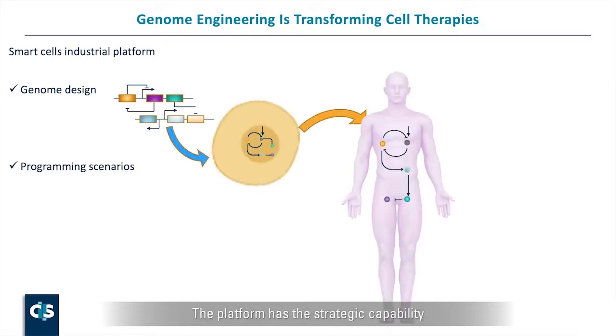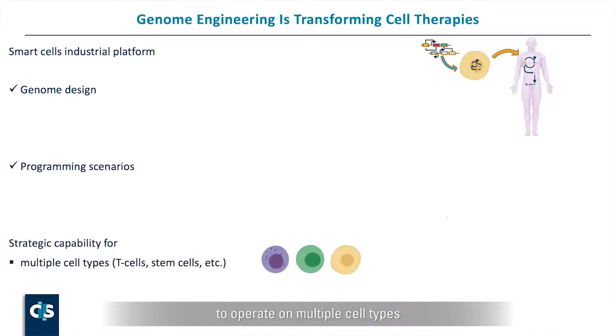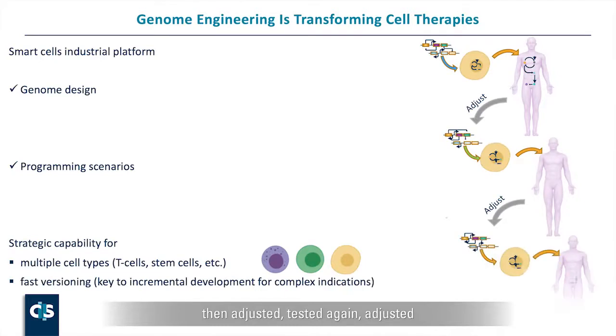The platform has the strategic capability to operate on multiple cell types, such as T cells or stem cells. Also, most importantly, it allows fast product versioning, which is key to incremental development, where a product design is tested in humans, then adjusted, tested again, adjusted, and so forth, with rapid iterations.